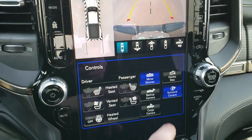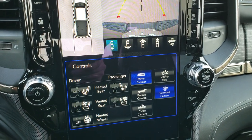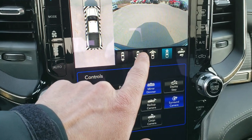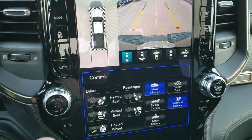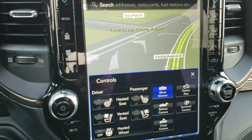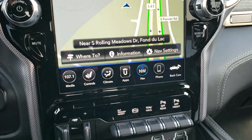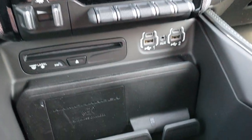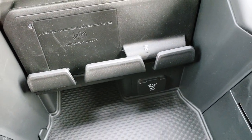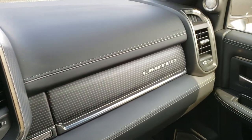dually truck. You can put your step boards out or in if you want, and you can also select which particular camera you want to check out with all the buttons right there. Then to get off the screen, you press the X button up there. You can do that there as well. AM, FM, Sirius XM, like I said, it's got the CD player. This one has the RAM charger, wireless charger, 115 volt, 400 watt plug-in. The nice wood grain dash trim right there.